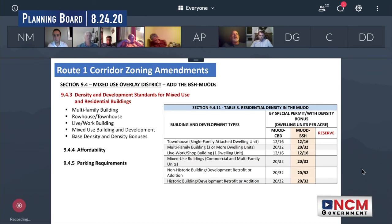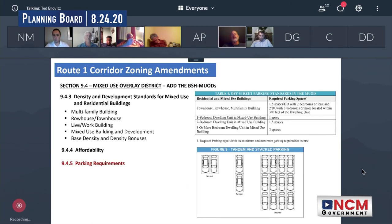And again, the mixed use overlay district standards for parking allow for some reduction in parking, considering there's some shared parking between commercial, residential, and mixed use buildings. They have off-peak hours, so there's a chance to reduce some of the spaces, as well as creating tandem spaces for residential units and stack spaces for valet parking. So, again, adding that to the new parking standards for these mixed-use overlay districts at the intersections.